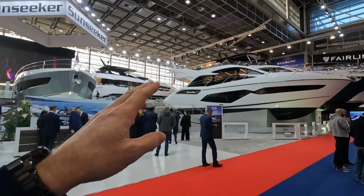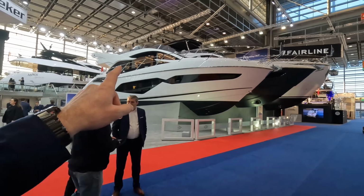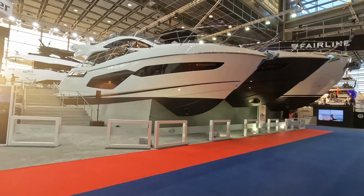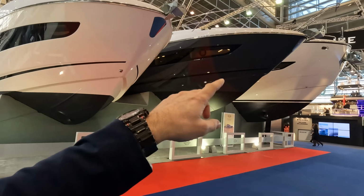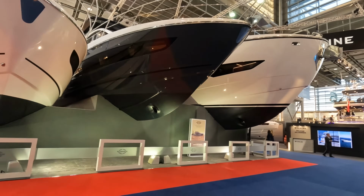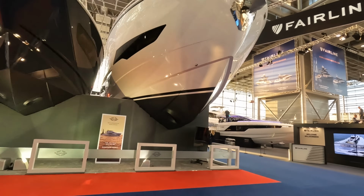Now we'll just have a little wander around what we've got here on the lower levels before we go up on the stands. So 55 Manhattan, entry-level flybridge boat for us in the range. Then we move up, beautiful dark grey colour, 68 Manhattan there, and then we come around the side, just as it'd be difficult to take this one in from the top.